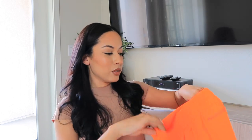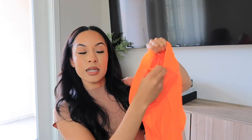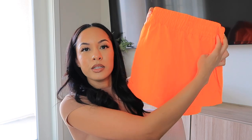it does have built-in underwear, which I prefer because sometimes when I'm at the gym and I'm laying down doing leg workouts or whatever the case, I don't want all the goods showing. So sometimes the built-in underwear can be annoying, but to me it's a little extra security. Love these, probably gonna pick up more colors in these right here.